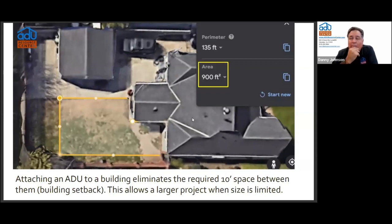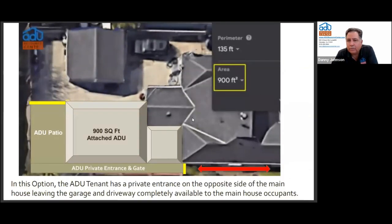Is this a big deal? It is for some people. They go, look, I can certainly use the 900 square feet better than the 800 square feet. But now, how in the world are we going to divide the property and have privacy, and everybody's going to be coming through the driveway? No, not necessarily. There's tricks that we can do.